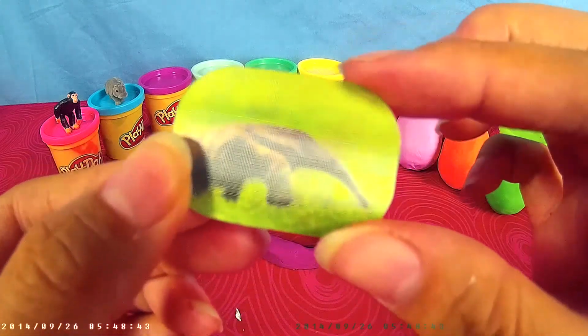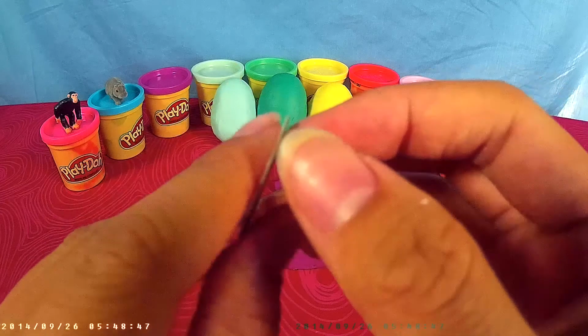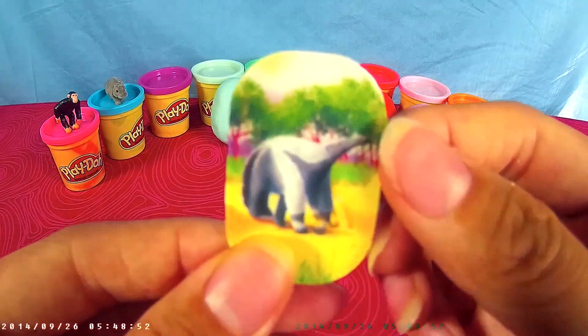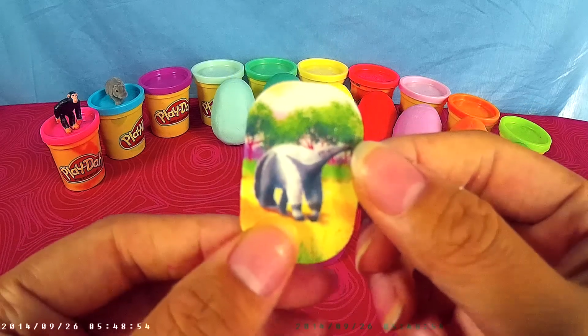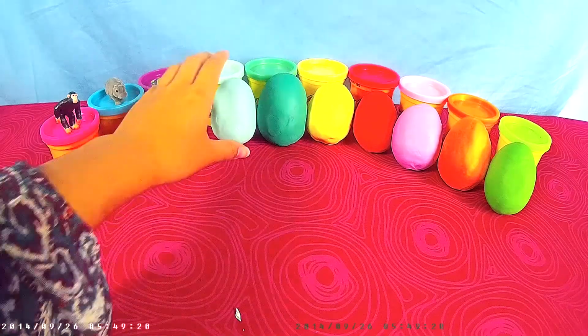Look at these pictures. Neat. Time to open the mint egg.